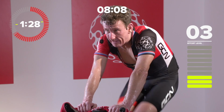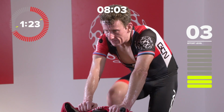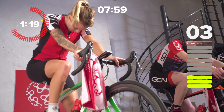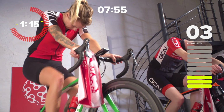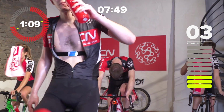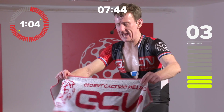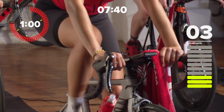1 minute and 30 now. So make sure those legs are as rested as they can be. One more sip. Wipe that sweat off. Yeah, always carry a towel for these sessions. Otherwise your bike won't particularly like you afterwards. Protect those component parts.